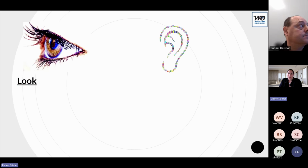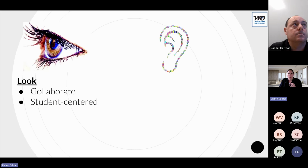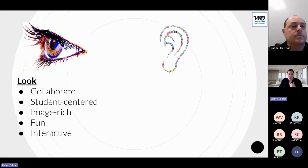Then it goes into what does this look and sound like? When we went into a classroom, we said we want it to look collaborative and student-centered, meaning students taking ownership of their learning. We wanted it to be image-rich so that students had clearer visuals to help support their learning. We wanted our kids to have fun, so it's engaging in the learning process. We wanted it to be interactive and experiential, so students have experiences that will build skills other than just academic.